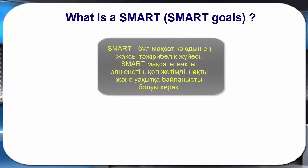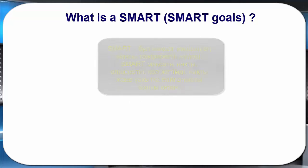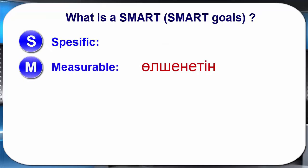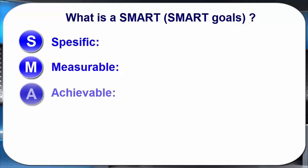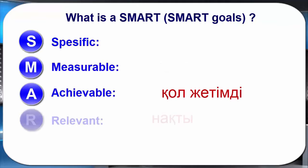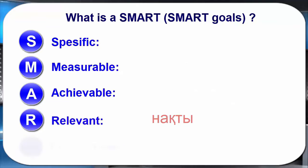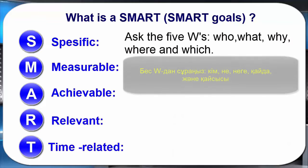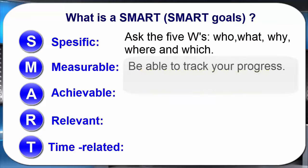SMART is the best practice framework for setting goals. A SMART goal should be specific, measurable, achievable, relevant, and time-related. Specific: ask the 5 W's, who, what, why, where, and which.